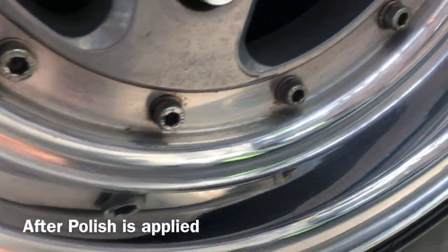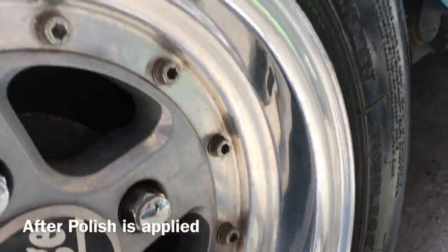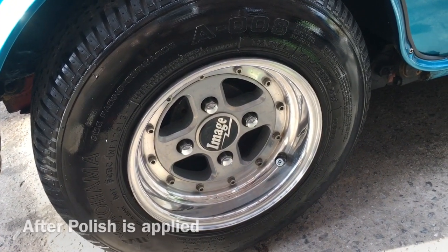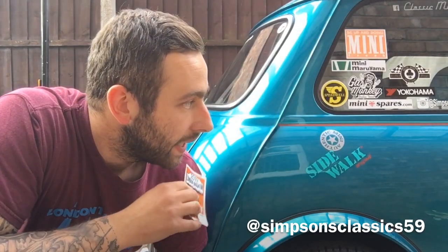So you can physically see the studs reflecting, completely different, and that's literally taken less than a minute. And the tyre itself, completely clean, good as new. Right, that's us. Violet's completely clean.